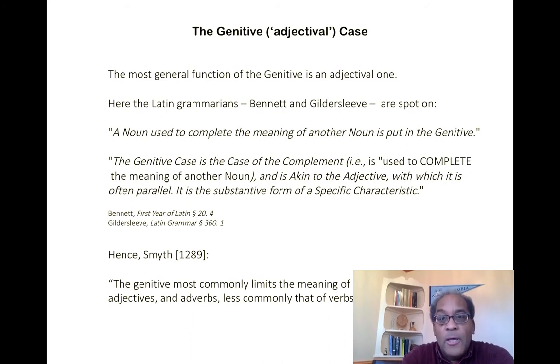The genitive now, the most general function of the genitive is to be adjectival. It's almost just like an adjective. Here, the Latin grammarians, Bennett and Gildersleeve, are spot on. Bennett says, a noun used to complete the meaning of another noun is put in the genitive. And Gildersleeve says, the genitive case is the case of the complement. It is used to complete the meaning of another noun and is akin to the adjective, with which it is often parallel. It is the substantive form of a specific characteristic. Okay? Hence, Smyth says, at 1289, the genitive most commonly limits the meaning of substantives, nouns, adjectives, and adverbs, less commonly that of verbs.